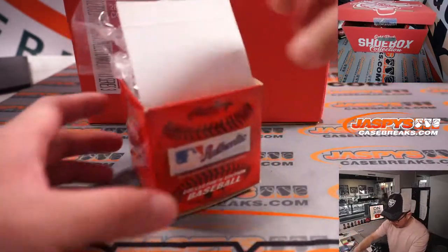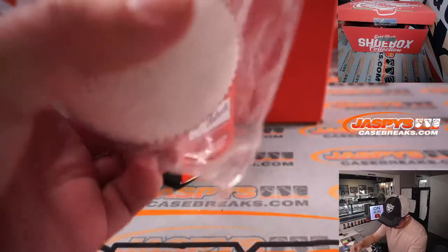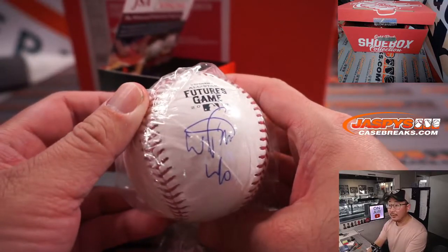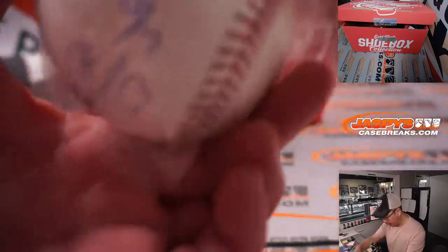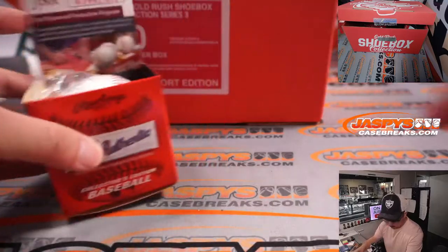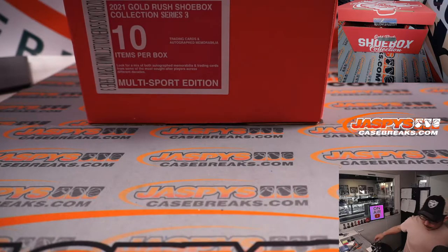And I see an autographed baseball here. Wander Franco, that's nice. His auto goes this way, nice, on a futures game baseball too. That's pretty cool. You got the JSA sticker right there and the card inside as well.